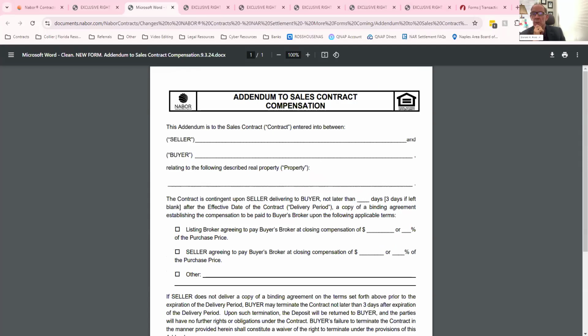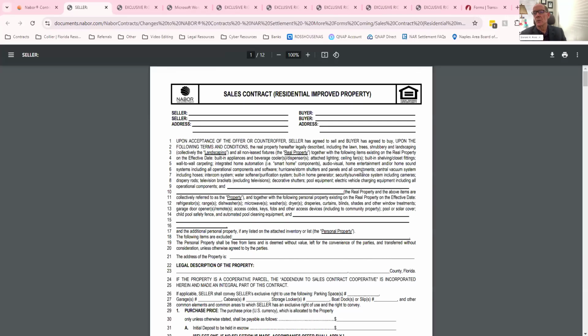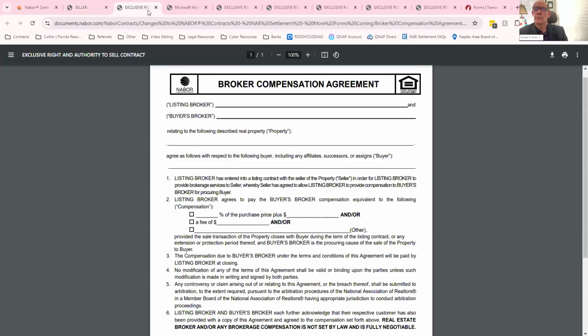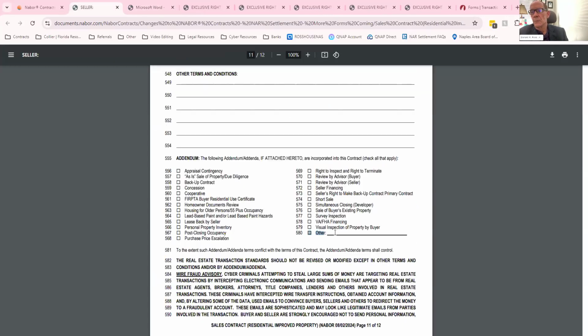What you've got to remember too is to check off the block on the last page and identify the form because of the case law on that. Let's show him that. Here are the blocks he's talking about. Maybe line 580, other, and you'd put in this form here, not that one. You'd put addendum to sales contract compensation right under there. It's not letting me do it, but you'd put that and say this is attached as part of the offer.